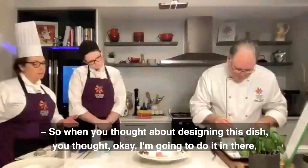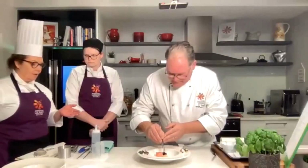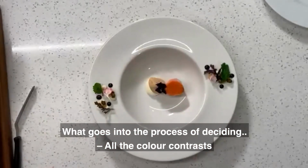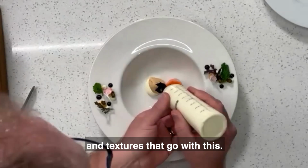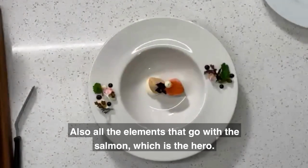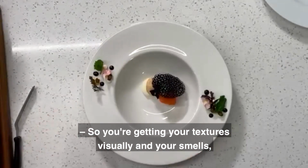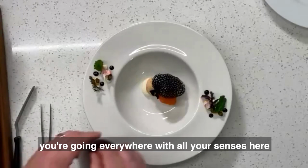So when you thought about designing this dish, you thought, okay, I'm going to do it in linear. I'm going to do it in a bowl. Yes. I'm going to use the edging of the bowl. Correct. What were your other thought processes in deciding to do it this way? All the color contrasts and textures that go with this. That was the key here, and also all the elements that go with the actual salmon, which is the hero. So you're getting your textures visually and your different smells, and you're getting your visual taste smells. You're going everywhere with all your senses here, aren't you? Correct. On a plate like this.